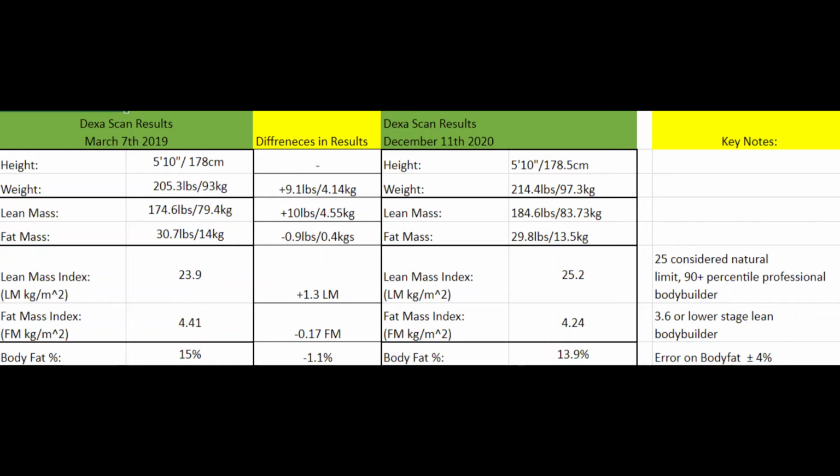But ultimately, just remember that the DEXA is not perfect by any means, and I don't know if I did mention it, but I will go over it a little bit right now, and I did go over it more in depth in my previous video.